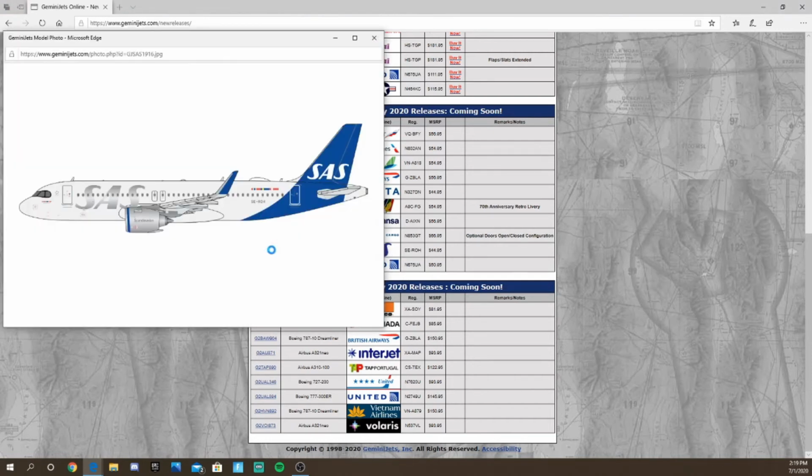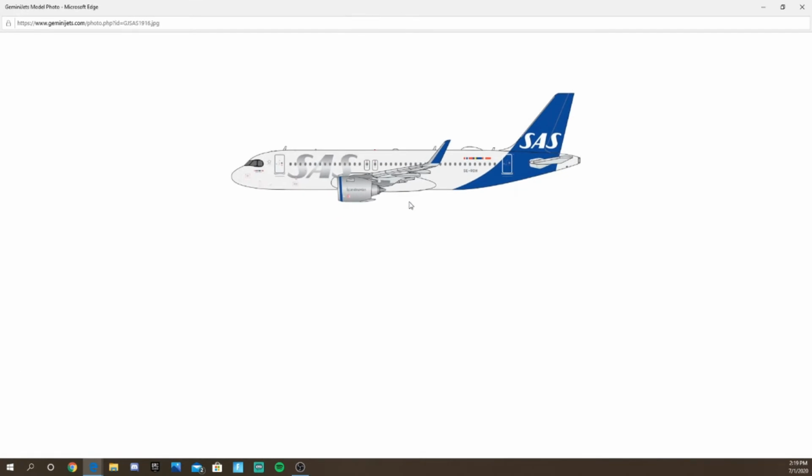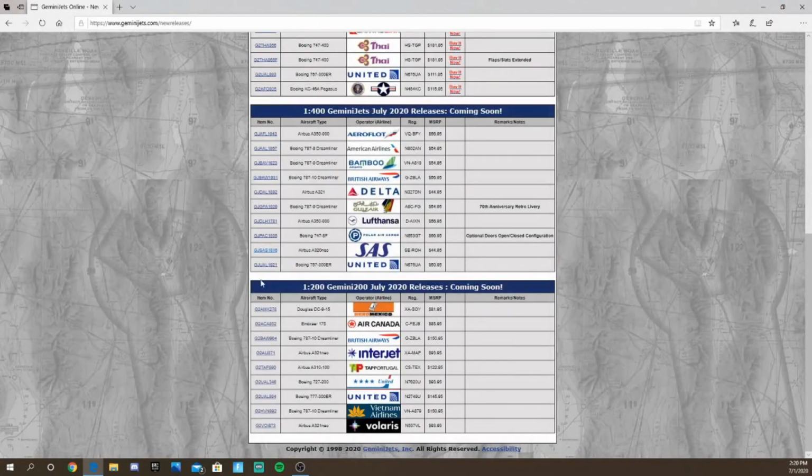The next one is a SAS Airbus A320neo. Let's take a look at that. It looks very well. The engines do look a bit big. That could just be the picture, but I hope that they are not too big because that would be a real bummer if they were.